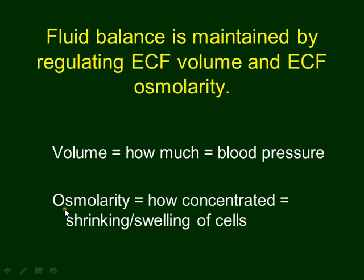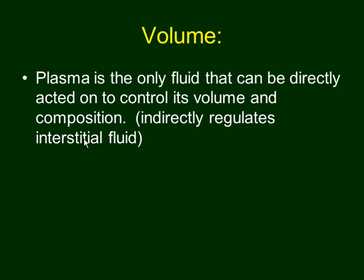The osmolarity, about what percent of salt do you have in your blood? Whether you're a man or a woman, that number is exactly the same. It should be about 0.9%. Yeah, so about less than 1% sodium. Saline solutions, 0.9% saline solution. All right, so the osmolarity, whether you're a man or a woman, it should be the same. The volume is a totally different thing, so don't get them confused. And I already explained this.